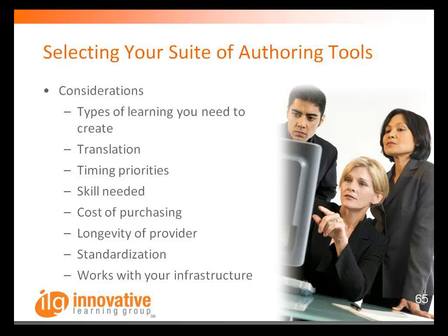And then just like with the learning management system, with authoring tools as well, you want to be worried about the longevity of the provider. Are they going to be around? And it's very important that you're standardized within your company and that your tools work well with your e-learning infrastructure.